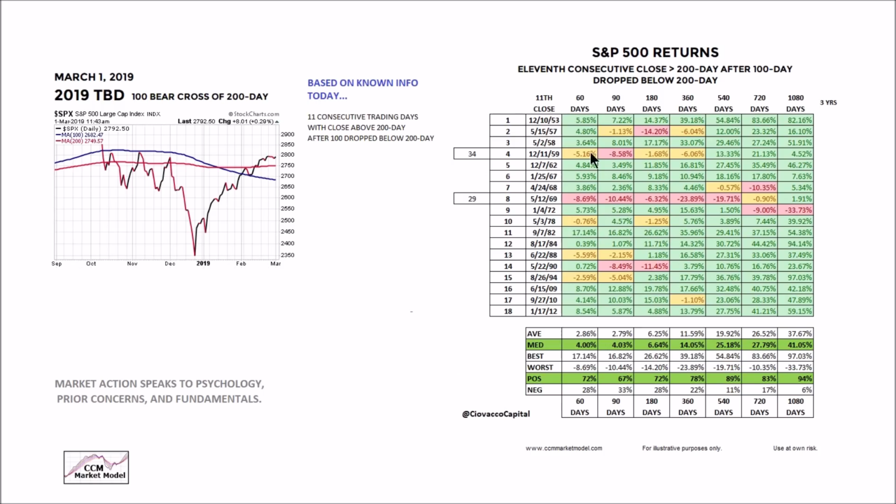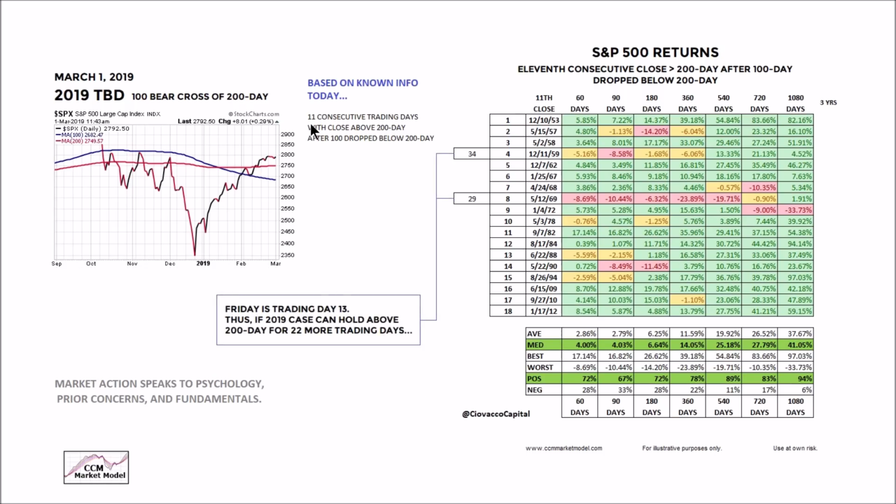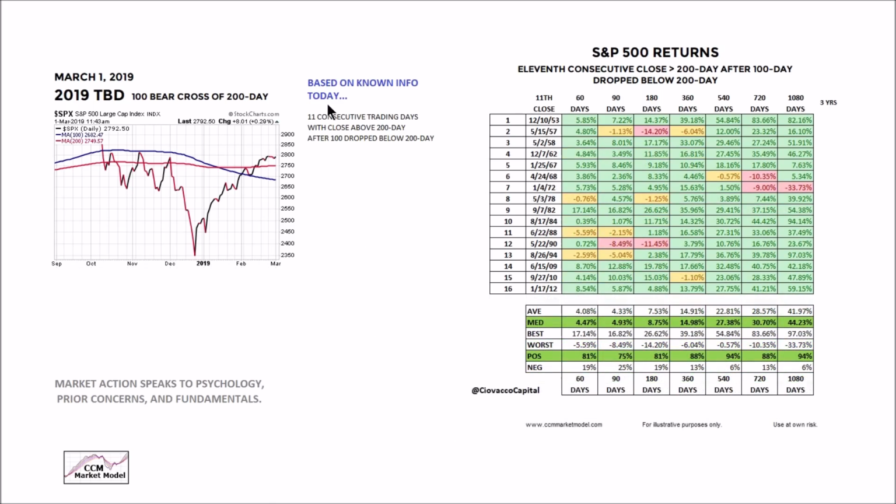The same logic applies to these cases that produced either mixed or unfavorable outcomes. We've held above for 11 days, which was the count when we did the original analysis earlier this week. Friday's close is the 13th trading day. Therefore, in the present day, if we can hold above the 200-day moving average for 22 more trading days, from a probability perspective, we start to distance ourselves from this case and this case, which again passes the common sense test. And if we can discount these cases based on the facts that we have in hand 22 trading days from today, the probabilities improve even more because the present day is looking less and less like the unfavorable cases.